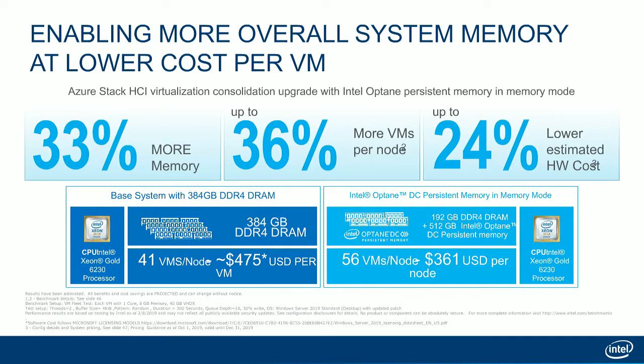So if you think about that in a hyper-converged infrastructure, you're getting 36% more VMs per node, and if you have Azure Stack HCI, that's anywhere from 2 to 16 nodes. That's a tremendous amount of VMs that you can be adding into your platform. The nice thing is that it also helps drive down your estimated hardware cost up to 24%. So not only are you getting more work done in the platform, you're also able to lower that hardware cost and ultimately lower the cost per VM. You're able to go from 41 VMs per node to 56 VMs per node, which is pretty tremendous.